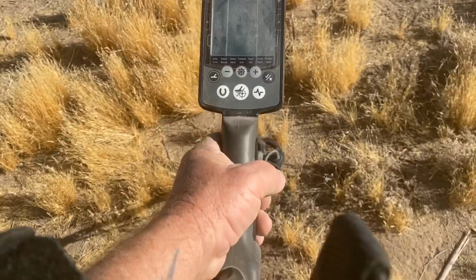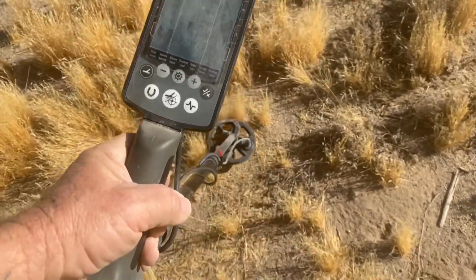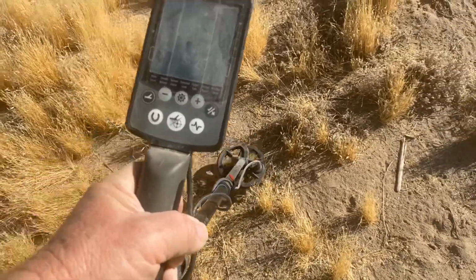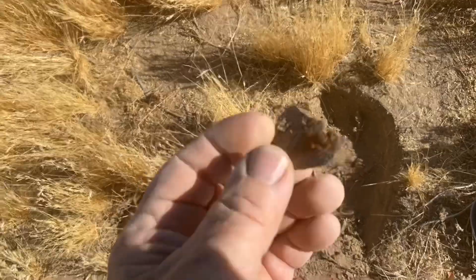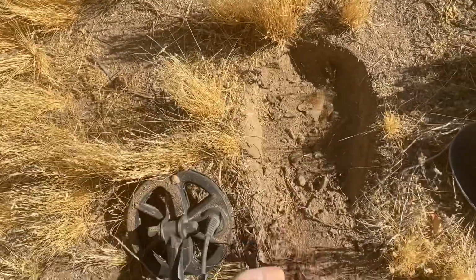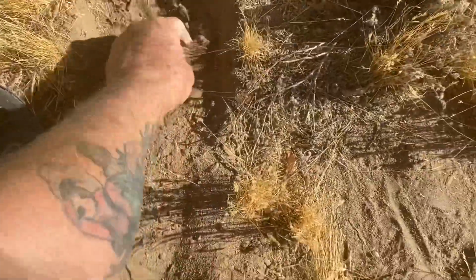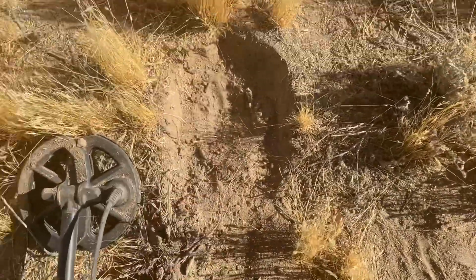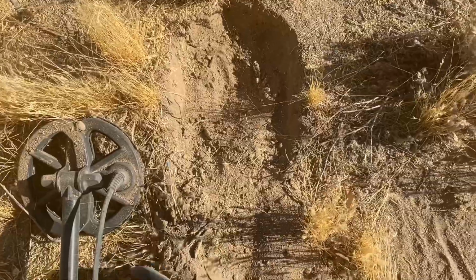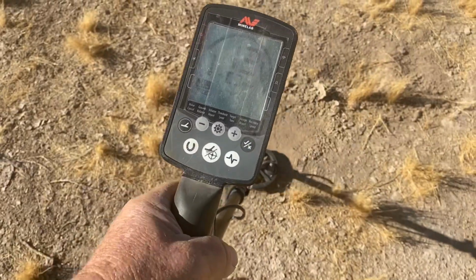10 and 11. 10. If I was out coin hunting or relic hunting, I would not have dug that up, chances are. But since it was pretty well a good signal, why did I bury that back again? Let me just take that with me. Since it was a pretty good signal, I went ahead and dug that up anyways, because you never know. That tells me that's a nickel.